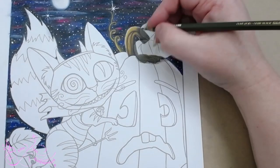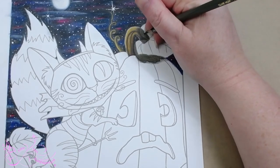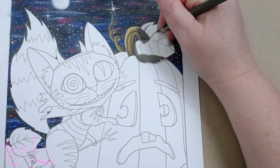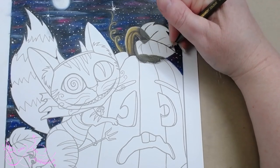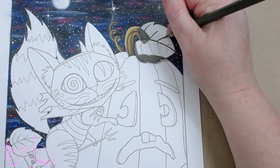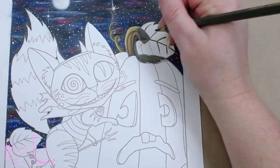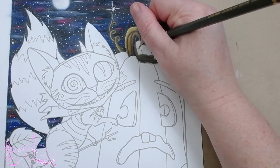Let's add some depth into the leaves now. We've got some lines, so I'm just going to put a little bit of pressure down. I'm going to go over these veins with heavy pressure. Put a really nice thick layer of colour over it. These are the darkest areas of the leaf.